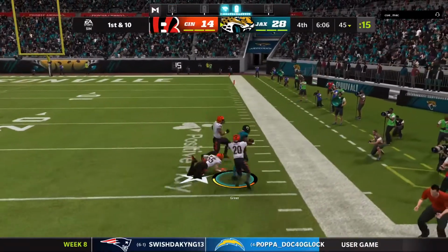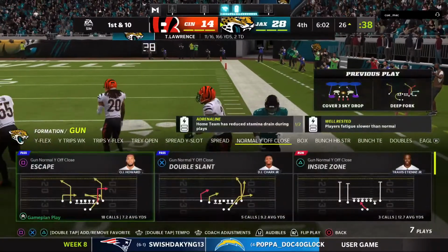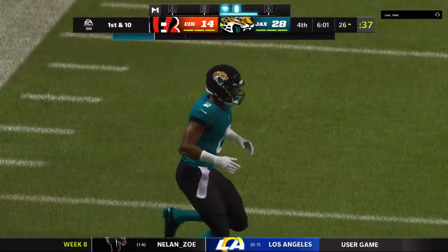Now a nice throw here, right side. He hauls it in. And he'll go down, but not before getting this inside the 30. I like the pass. No. They just want to pour it on right now.